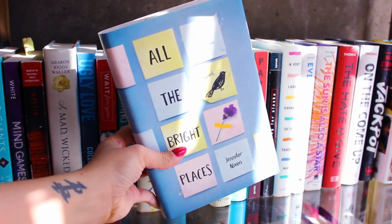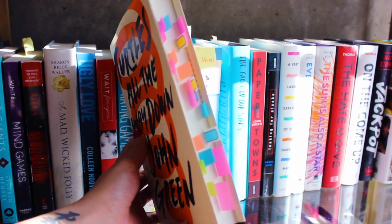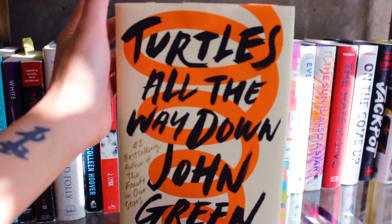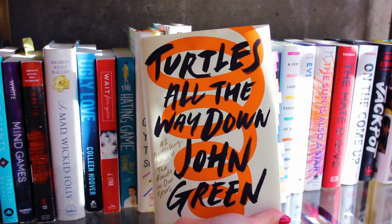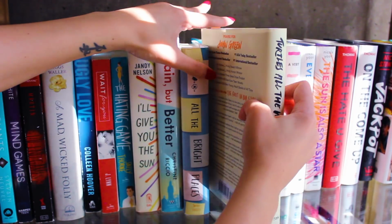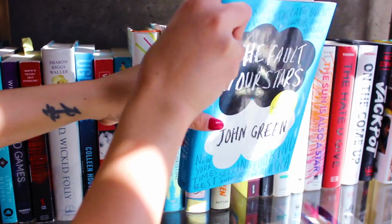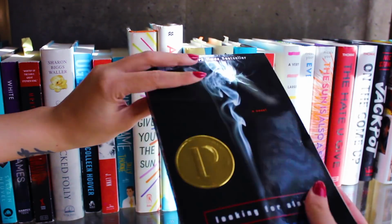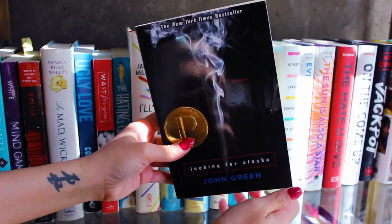by Jennifer Niven, Turtles All the Way Down by John Green, a book that, oh my god, I enjoyed this one so much. It might be one of my favorite John Green books of all time, and I absolutely loved The Fault in Our Stars, which I also have here. Then I have Paper Towns. Okay, I also have Looking for Alaska by John Green.